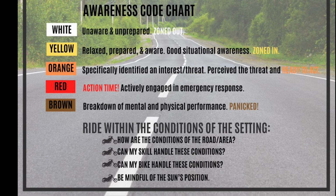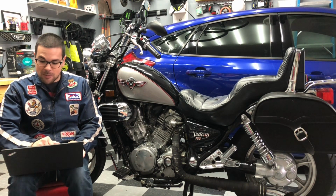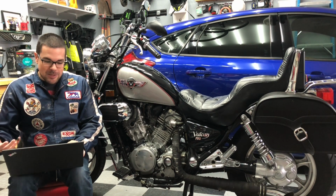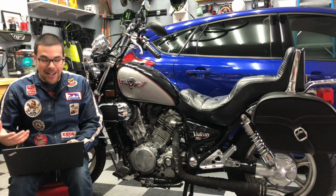You're actively engaged in an emergency response, whether that be swerving left or right, finding some sort of escape route, progressively braking, coming to a safe stop. That is your action time to keep you safe. And you want to do this without entering brown state, because brown state is a breakdown of mental and physical performance. You're panicked. It's basically you crap your pants and you are not in a good situation.